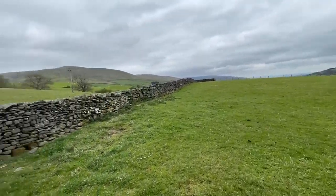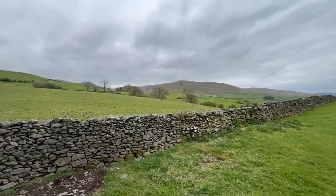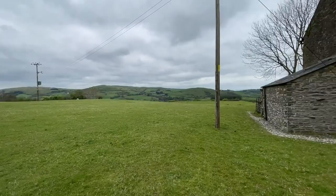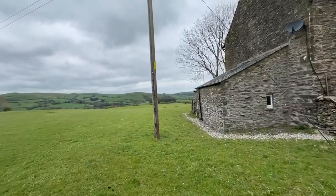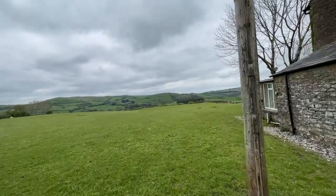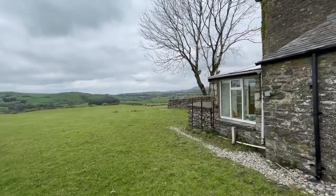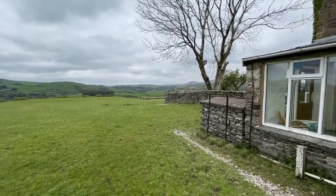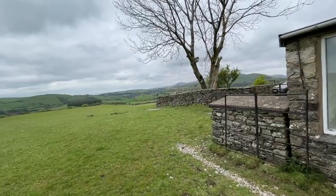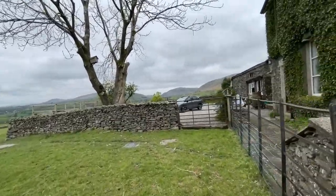But while we're here, I'm going to show you those fantastic fell views, literally in every direction. I mean, this film will pick up as much as we can do, but when you're stood here, you feel like you're on the top of the world. It's absolutely stunning. But far, far away over here in the distance, you can see the M6. You can't hear it at all, but you can see that it's there. So there are some signs of life. We aren't too far away.